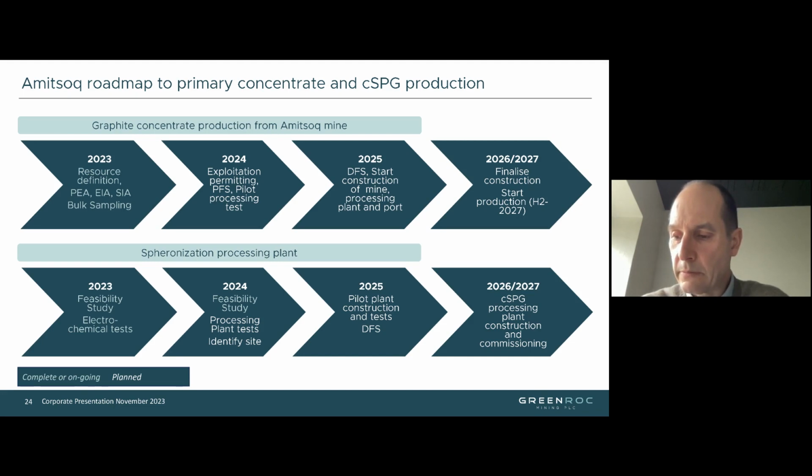European EV demand, so this will roughly give us enough graphite to produce 1 million, 1.5 million, thereabout, electric vehicles per year, which amounts to about 10% of the European electric car production in about 5-10 years' time.